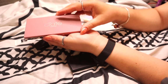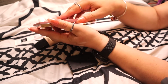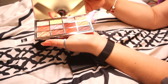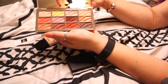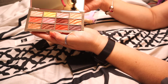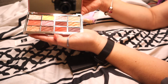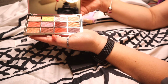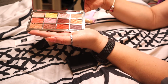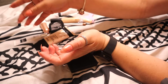This Ciate London palette, I also received this in a Boxycharm, and I was hesitant if I wanted to get rid of it because it is gorgeous. But you only have 3 matte shadows in here, and then everything else is shimmery. And I just felt like I have other products, other shimmer shades that I would use more. So I think somebody else will enjoy this more than I will. That is the reason why I am saying bye.